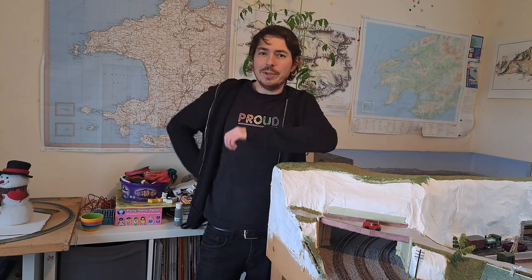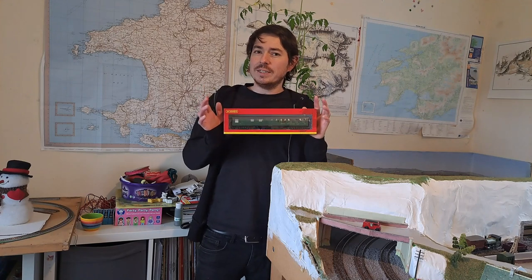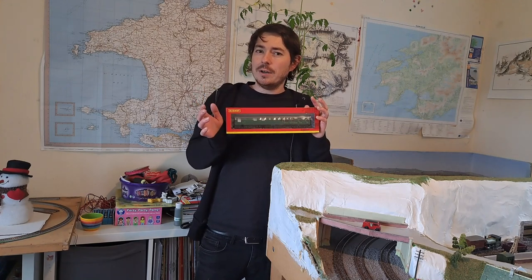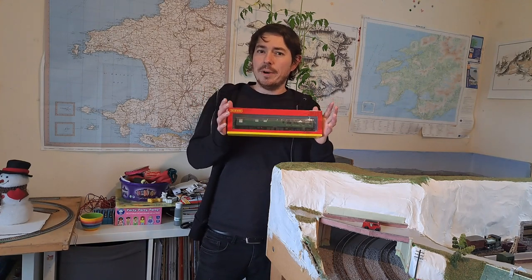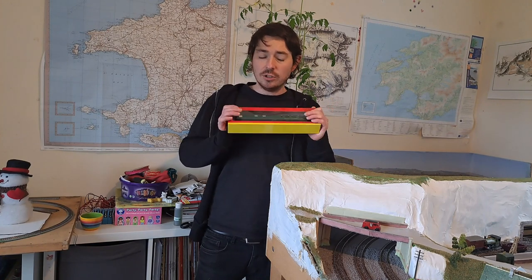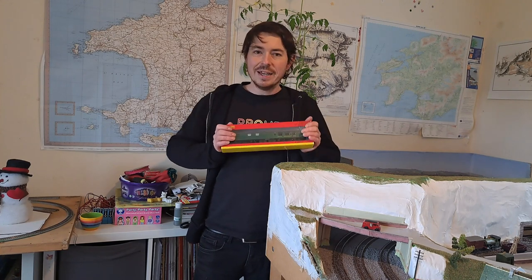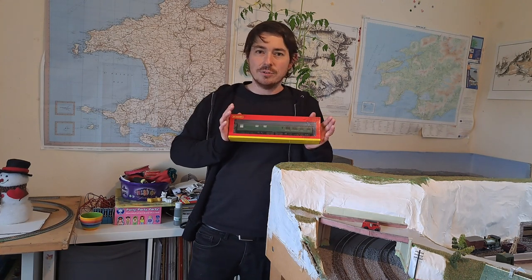And this time, we're going to be looking at this. It's the Hornby R4972 SR BR Restaurant Buffet Coach, number S1765. So I'm going to take this over to the desk and open it up and have a look. But yay, we're back, and it's another buffet coach from my collection.